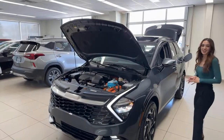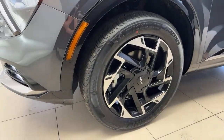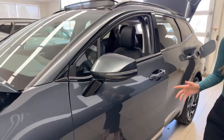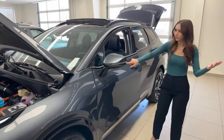For our wheels, they're 19-inch alloys, and these are the same wheels that are on the SX, like I mentioned earlier. Take a look at our fancy mirror over here. So these mirrors aren't power folding, but they are heated, and of course they're power adjustable. We do have an LED turn signal repeater here, so super nice, especially if you're highway driving.